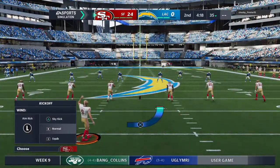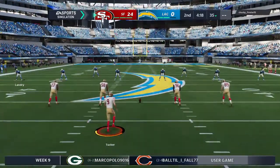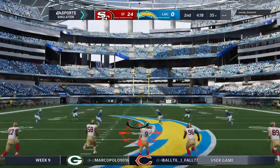Could you feel the exhale? Because they were already thinking ahead, as all the good coaching staffs do. Anticipating, will we have to make the call? They already had it lined up, never even got to it.